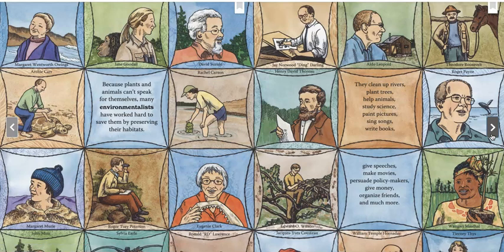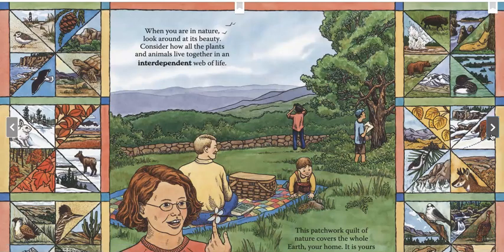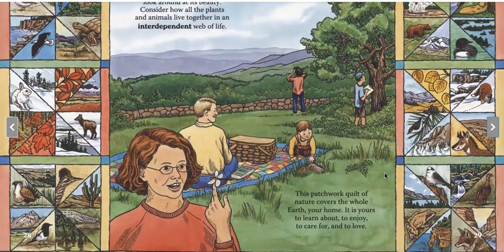Because plants and animals can't speak for themselves, many environmentalists have worked hard to save them by preserving their habitats. They clean up rivers, plant trees, help animals, study science, paint pictures, sing songs, write books, give speeches, make movies, persuade policymakers, give money, organize friends, and much more. When you are in nature, look around at its beauty. Consider how all the plants and animals live together in an interdependent web of life. This patchwork quilt of nature covers the whole earth, your home. It is yours to learn about, to enjoy, to care for, and to love.